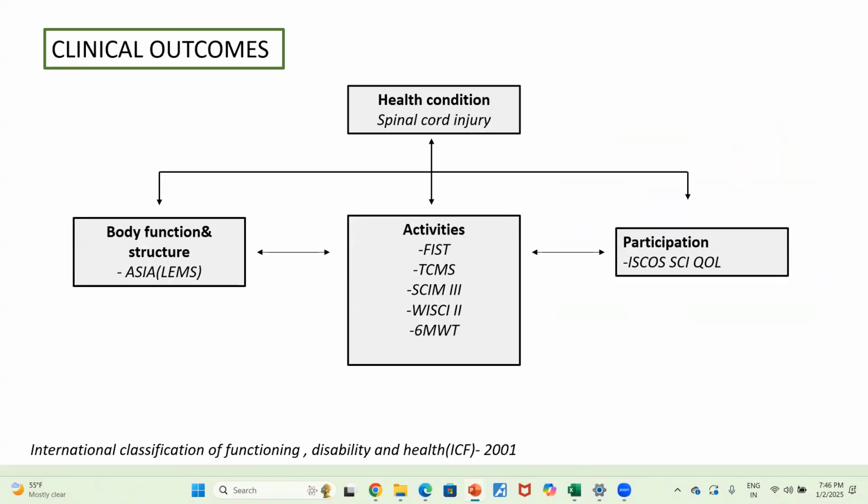So for the clinical evaluation, we have used the ICF model. For the body function and structure domain, we have used the INSKI lower extremity muscle score. For activity limitation, we have used outcome measures like FIST, function in sitting test, trunk control measurement scale, spinal cord independence measure, third version, walking index for spinal cord injury, second version, and 6-minute walk test. And for the participation domain, we have used the ISCOS spinal cord injury quality of life dataset.